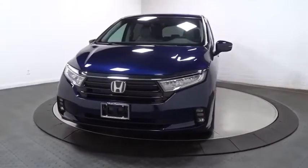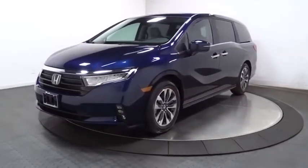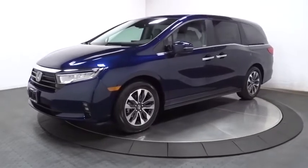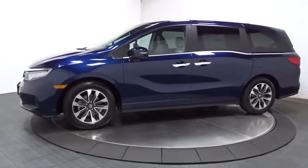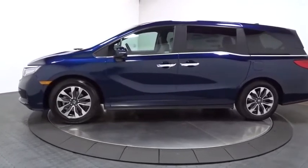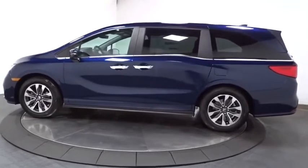Take a ride in the 2021 Honda Odyssey. The Honda Odyssey is a showcase of distinguished style, captivating technology, and advanced safety features. A must for all families. This vehicle has less than 100 miles. Here are some of this vehicle's great options.